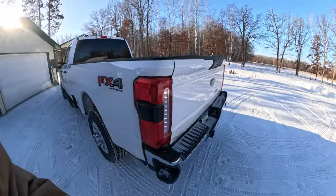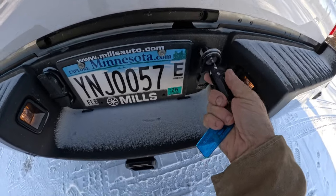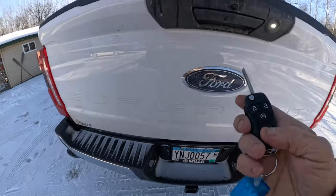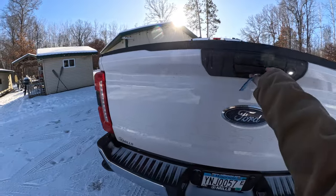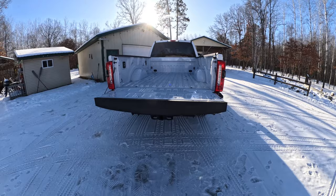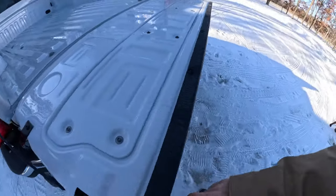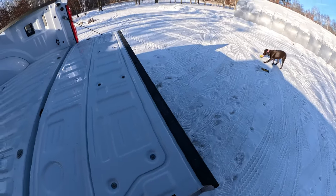We got the long bed. What the heck is this thing? I don't know. But anyway, I did figure this tailgate out. You have to unlock it. See that? You can hear it. All right. The key unlocks it just like a door. And look at that, it has a little measuring yardstick on the tailgate. So if you're working like I always do, you can measure stuff.